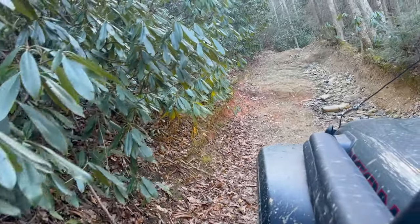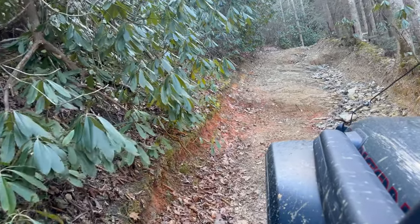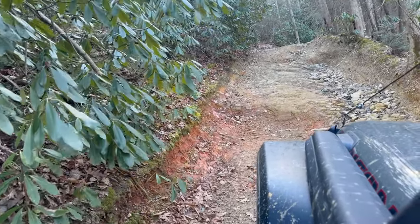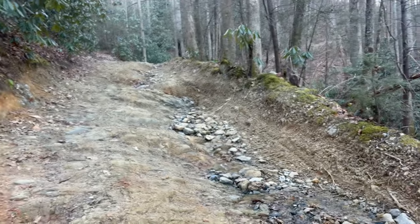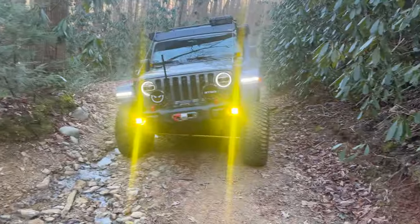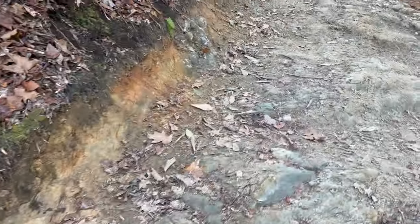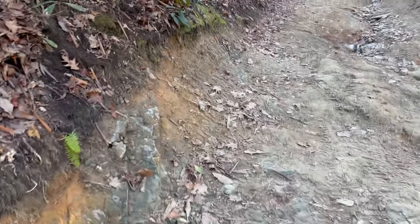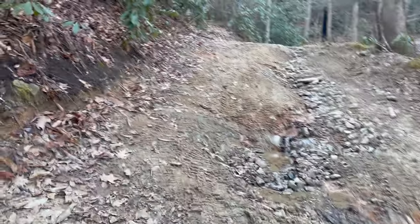It was at this point I noticed the little stream of water running down the trail and all the ice in the rocks. This part of the trail has water running down it. And as you can see, still icy and I'm slipping. So my problem is that these rocks are slick with ice. We're gonna set the camera up.